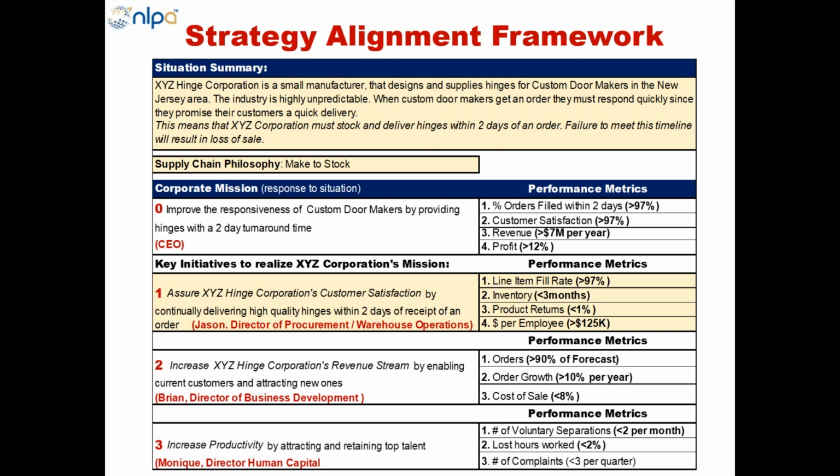You see there are 4 key performance metrics, or KPIs, that would measure the degree to which the procurement function mission is being executed. And then number 2 is the director of business development, and strategy number 3 is in the human capital function. So again, it's becoming an increasing requirement for effective procurement function leadership to understand these processes, and to ensure that the way we measure success in our areas is aligned to our corporate mandate, or procurement strategies, or our corporate objectives.